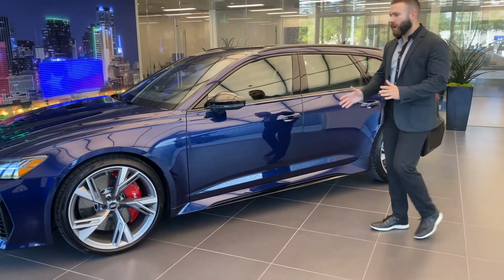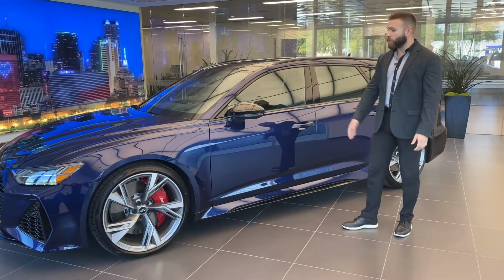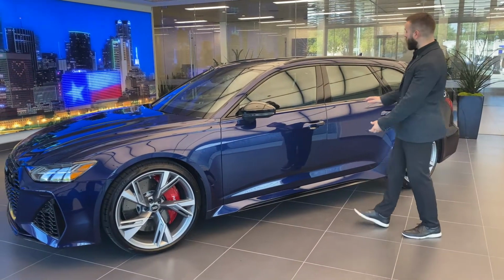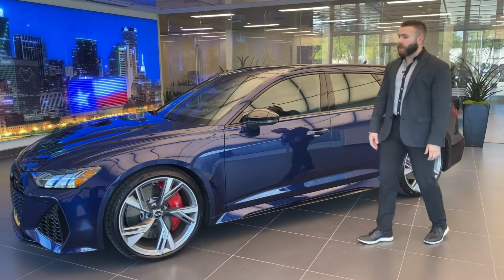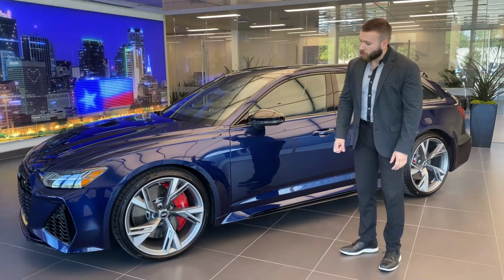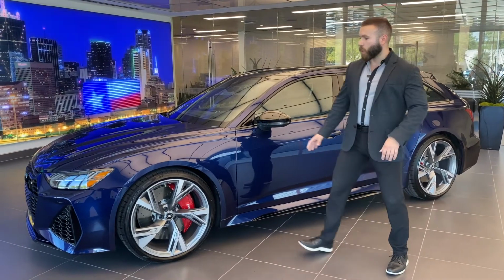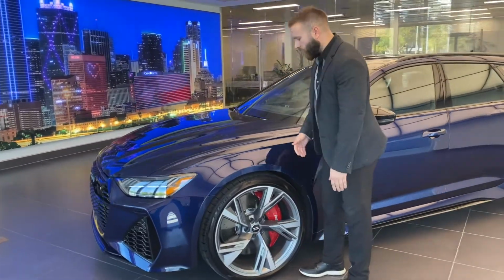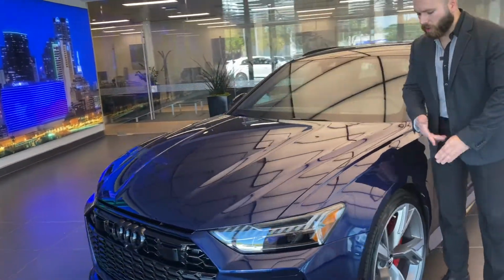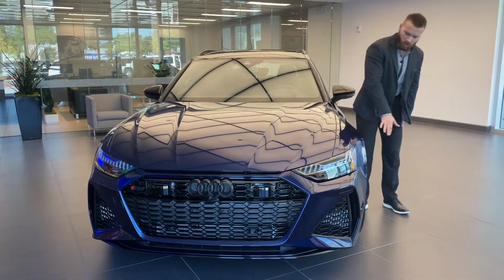The whole appeal behind this car is to have, obviously, the practicality of a station wagon, which are very popular in Europe. It really and truly has almost SUV-like cargo capacity in here, but at the same time, it is an extremely capable sports car. As you can tell by looking at it, this is a lot wider than the standard one. If you come around the front here, compared to the regular A6 and A6 Avant, you've got much more swollen wheel arches that hide these big 22-inch wheels.